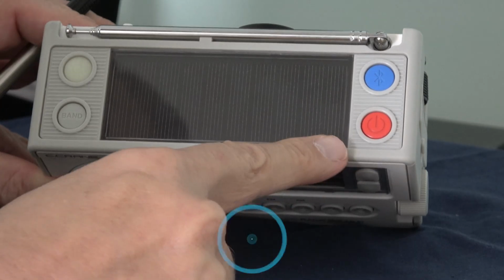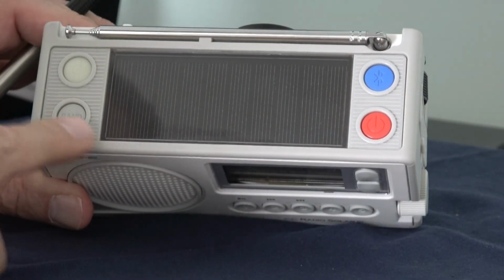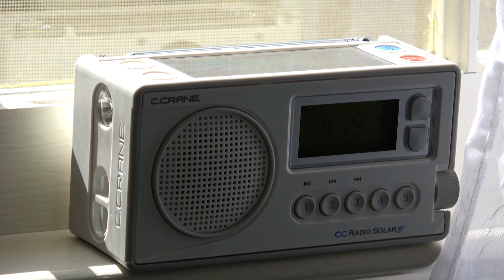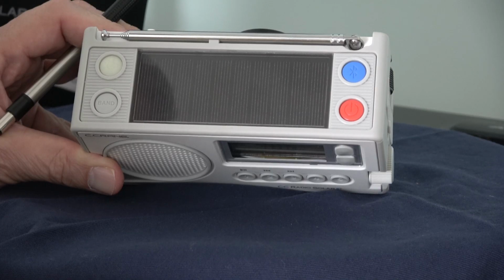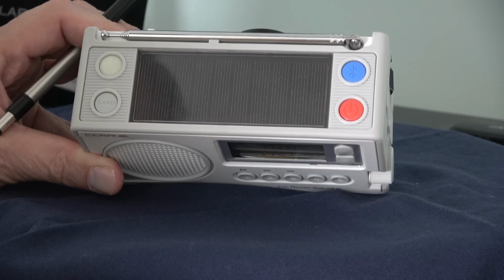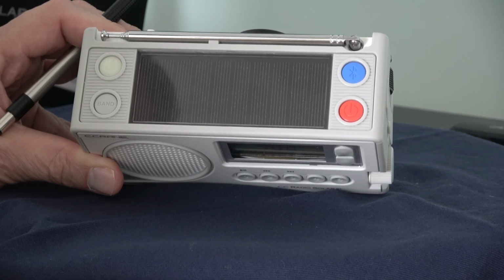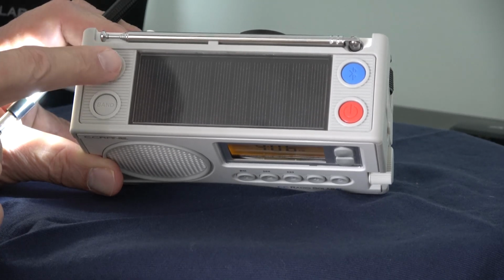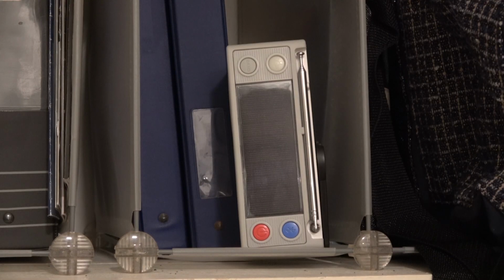Next to that is the 1 3/4 by 3 3/4 solar panel that will power the radio and recharge the battery. Of course, no emergency radio would be complete without a flashlight, and this C. Crane is no exception. This no-gimmick LED flashlight provides a simple beam. While not very bright, it's enough light to get you through the darkness. An added feature is that the power button for it actually glows in the dark.